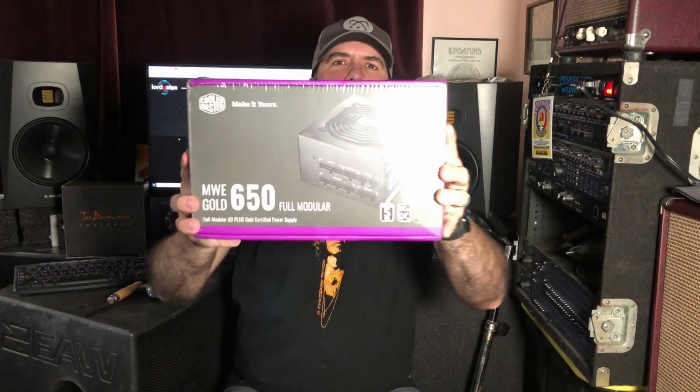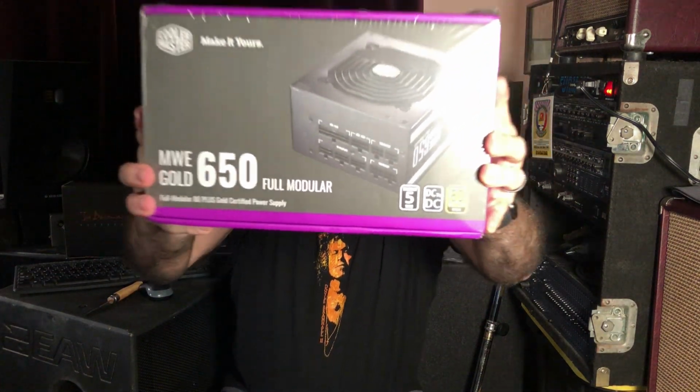650 Cooler Master, if you can see that. It's an 80 Plus Gold, 650 watt. Similar to the one, it's a different one. I got the Thermaltake one, but I did the 80 Gold on that one. So that's going to be our power supply. Got to have good power.